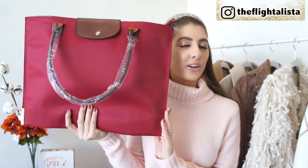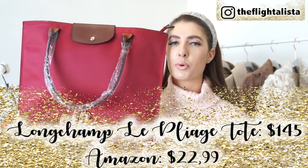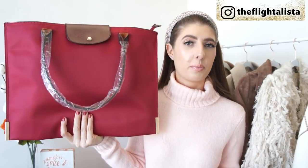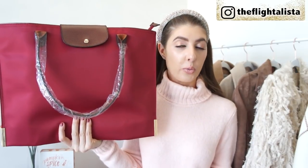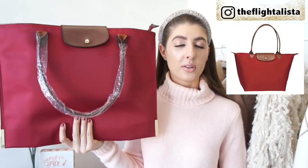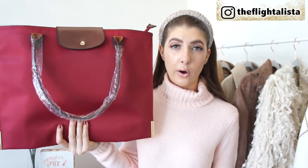Next, we have a designer dupe of the Longchamp Pliage tote bag. I'm not 100% sure if I'm going to be hanging on to this bag, which is why I haven't taken off the plastic, because I do have a couple of tote bags in rotation at the moment, but I really wanted to share this with you because I think it is a fabulous and really an incredible find on Amazon because it is such a high quality piece.